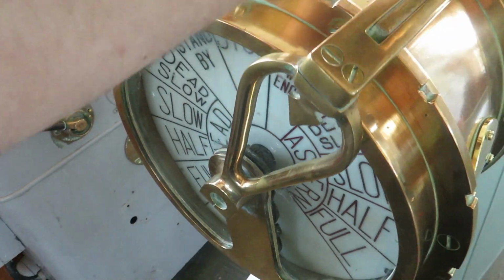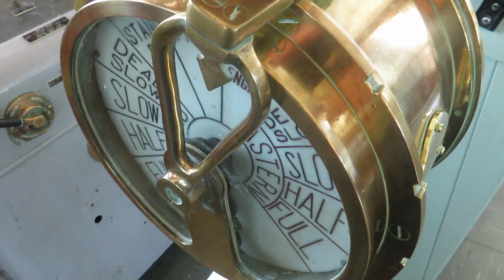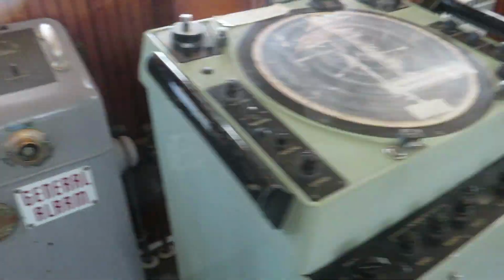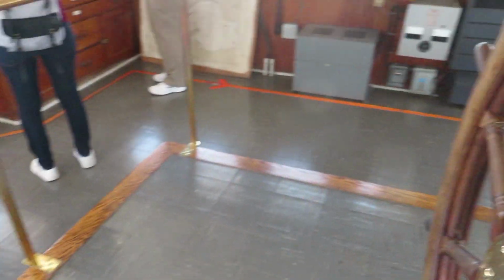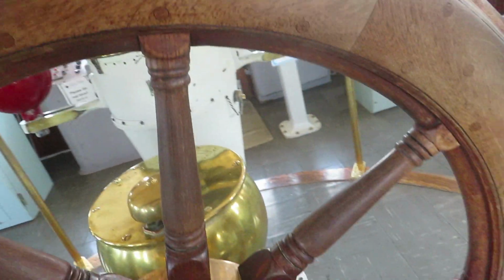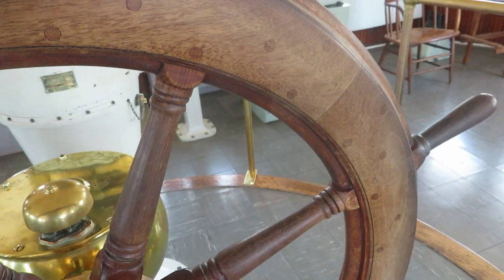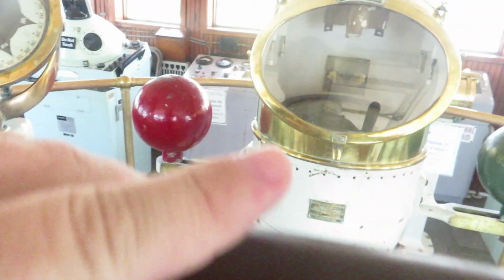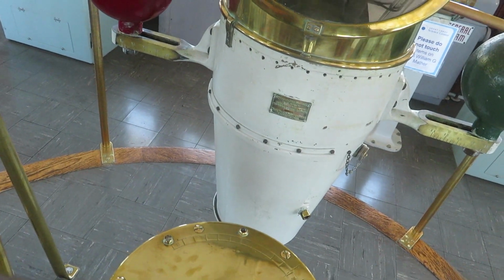I don't know what Lake Superior is like in December. You also have to worry about storms. If you think about it, this ship, I wonder if this wheel's original. Fully loaded, there's a red band on one side of the ship.